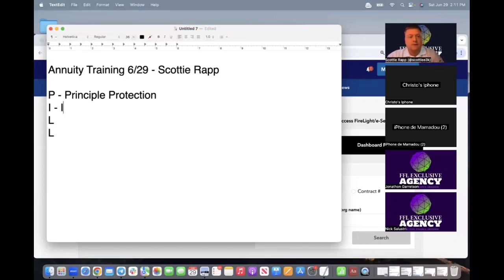The next thing we would solve for is income for life. An annuity is a guaranteed contractual insurance type product that you could solve income for life for. You could turn a certain amount of principal into contractual income for the rest of your life, and they cannot outlive that income until they pass.